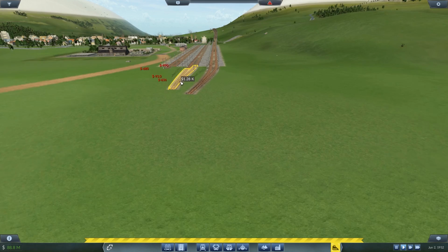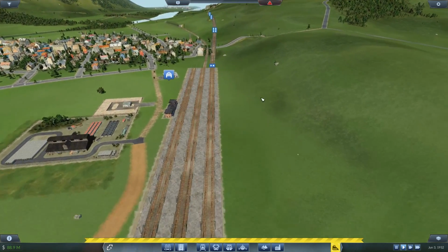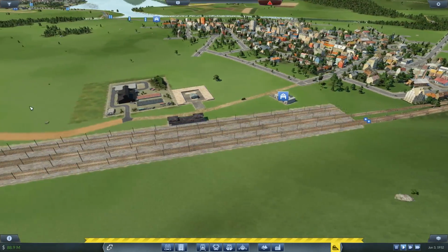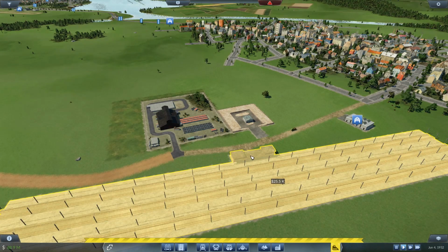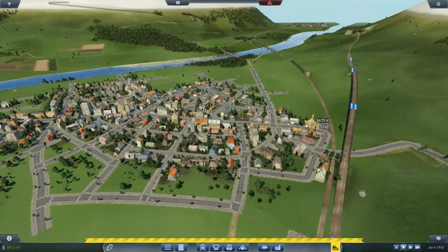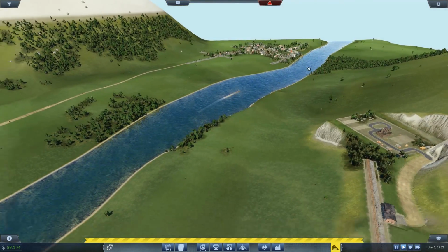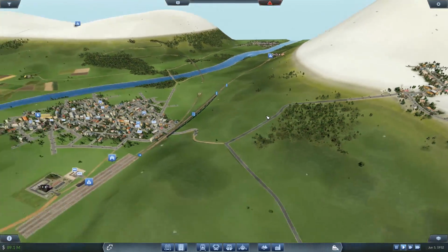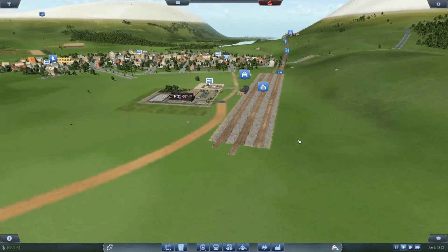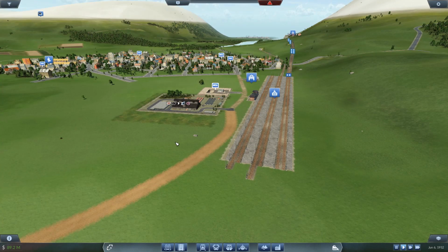Eventually I will be running coal down the mountain again, but initially, what I need to do is use this as my supply stop for goods going into Bern itself, before heading further afield and actually putting Volan by Bern on the map. And that's what we're going to build today. This is what we're building.